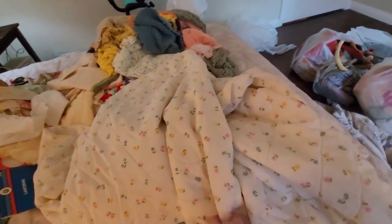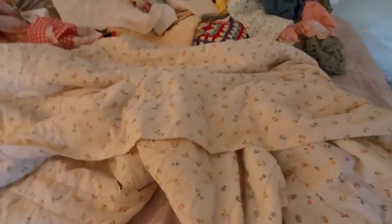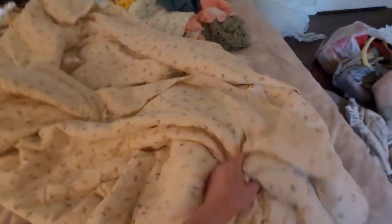Because, again, comforters back in the day, not really, right, guys? You had sheets and a blanket. I do not see a maker's mark. I'll have to measure this and figure out what size it is. But I just thought that was super fun. There's kind of the detail of it. Girly.